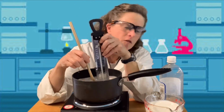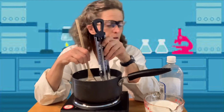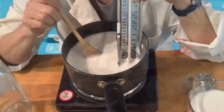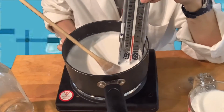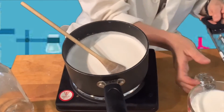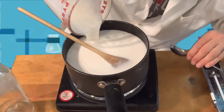Meanwhile, over here I've prepared 2 cups of buttermilk and I have my vinegar, white vinegar with a tablespoon. Those are my other ingredients. So get those ready while you're waiting for this to do its thing. Okay, you can see from my little red line that we are at that arrow. I'm going to turn off my stove. I'm going to take out my thermometer and then I'm going to add my buttermilk.